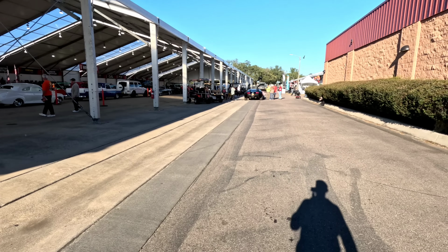Is a Bugatti. I have never seen a Bugatti in real life before. Let's go. Oh my, that's a Bugatti limo? That's a Bugatti limousine. Wow. What on earth? I've never seen anything like this before.